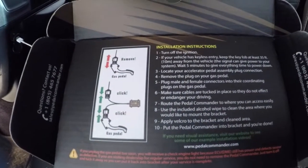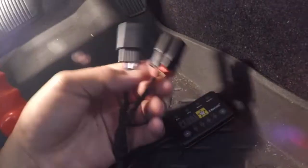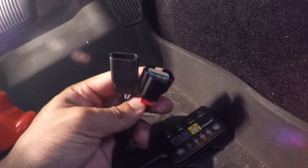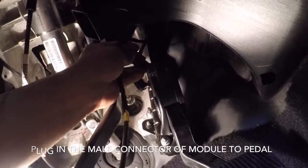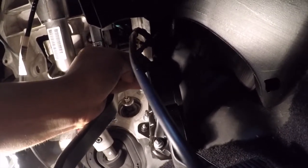Then I'm going to plug the male and female connectors into their coordinating plugs on the gas pedal. Here's the module, here's the wiring. You have a male and you have a female. Okay, so what you're going to go ahead and do is disconnect the gas pedal plug. Alright, so you're going to hear it click. There it is. There's a red top. Press that down, make sure it locks in.